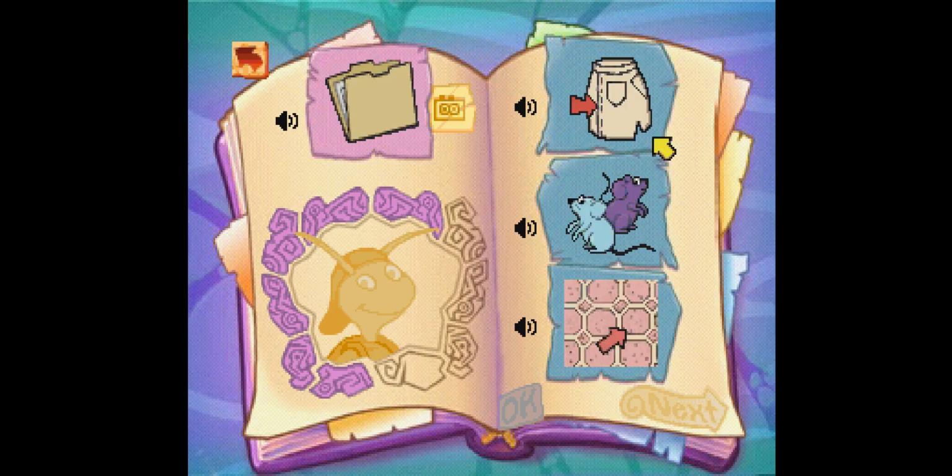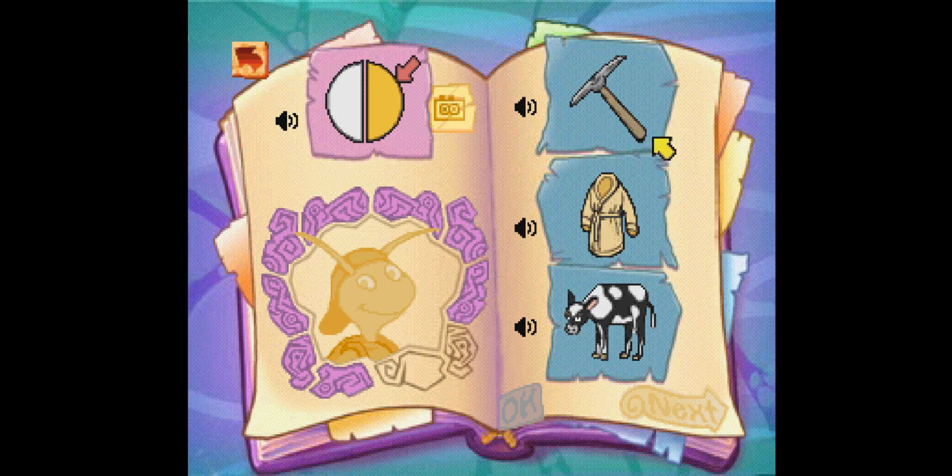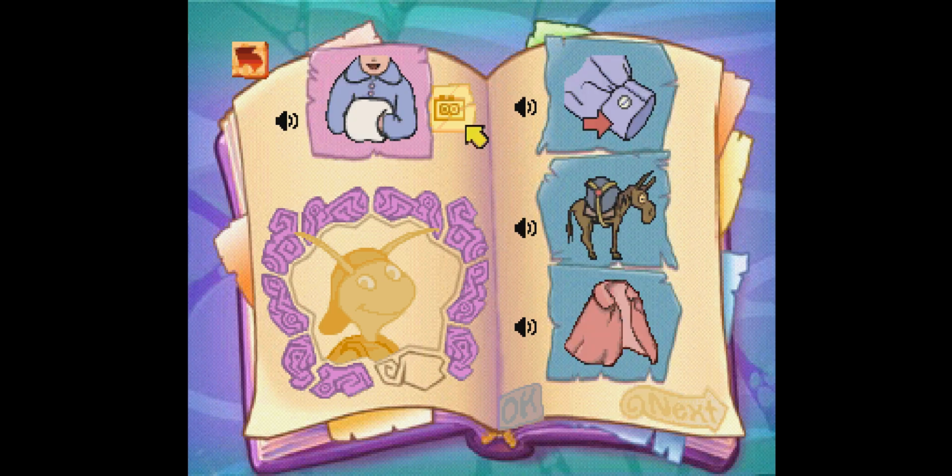Say file. Which one rhymes with file? File. Tile. Say feet. Which one rhymes with feet? Feet. Beat. Say half. Which one rhymes with half? Calf. Say muff. Which one rhymes with muff?